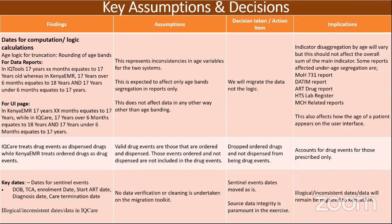Hope that is clear. Then the next assumption is dates for sentinel events like DOB, TCA, all the dates that we look at, and they are inconsistent. These I have already mentioned when I was talking about the calculation. So we are not cleaning or verifying, we are just migrating as they are. And therefore the implication is there might be logical inconsistencies that existed before and will still exist post-migration.